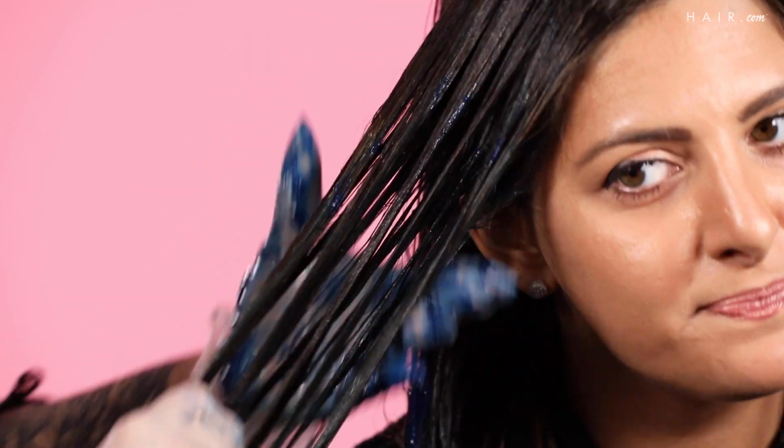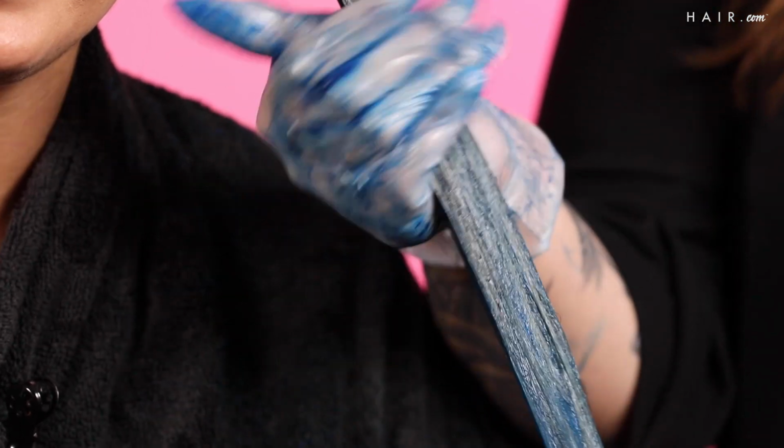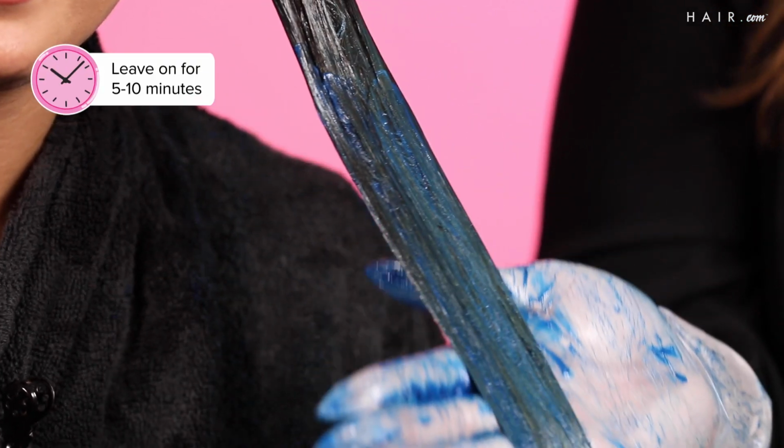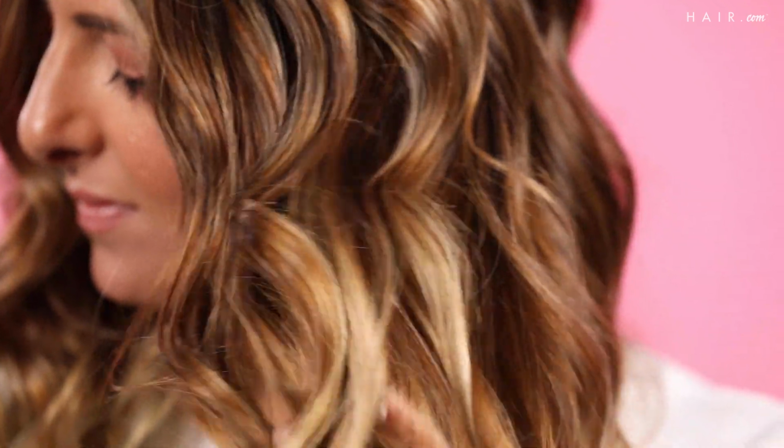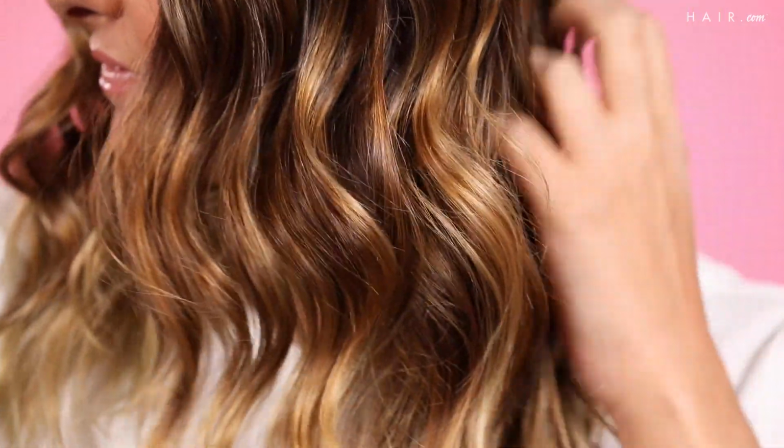This conditioner is not only for toning, but it's also going to help repair and promote a lot of shine. I would just leave it on for about 5 to 10 minutes and then rinse as normal. So you can tell that the brassiness, the orange tones that we were seeing earlier, were canceled out by all of the blue that was in that shampoo and conditioner. So now the hair is nice and balanced and all the brassiness is gone.